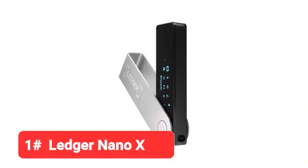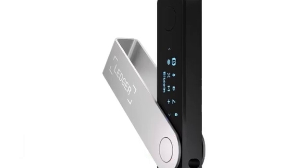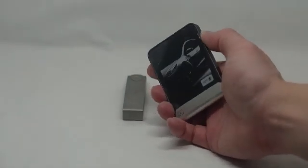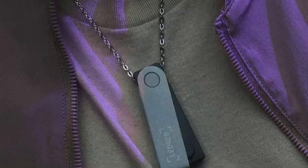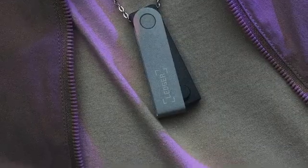And finally, our number 1 pick is the Ledger Nano X. This wallet features a certified secure chip that keeps your private keys offline and far from hackers' reach. Whether it's your Bitcoin, Ethereum, or NFTs, your assets are protected with top-tier security. Manage thousands of coins and NFTs all in one place.